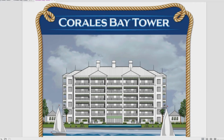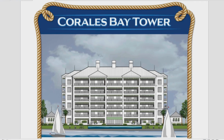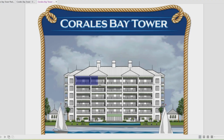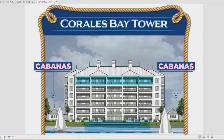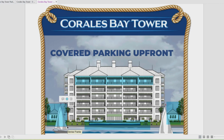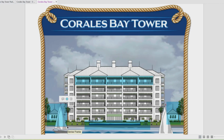We have some renderings here on PDFs that we can go through. You can see that we've got across 1, 2, 3, 4, 5 different units. The amenities include a very large pool, which will be right looking out onto the bay. You've got cabanas on both sides. Here's a cabana, and there's fire pits here, as well as on the north side of the complex. There's covered parking out front, and again, this is looking out towards the bay.